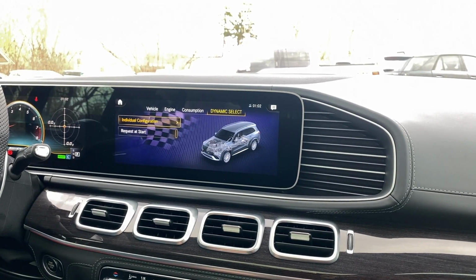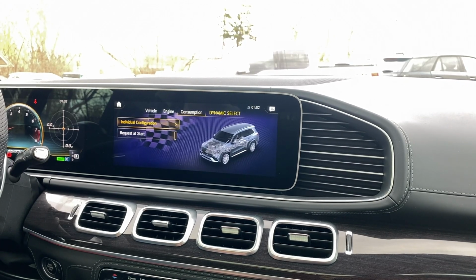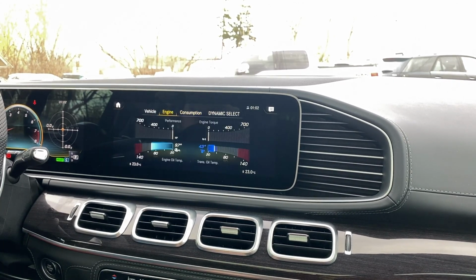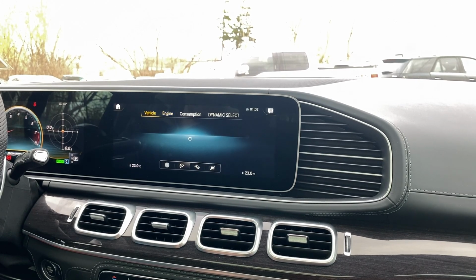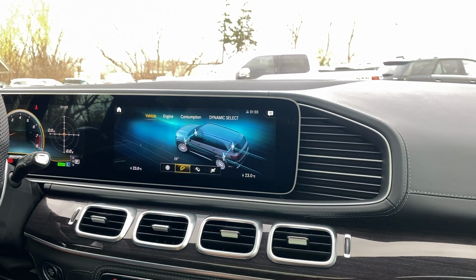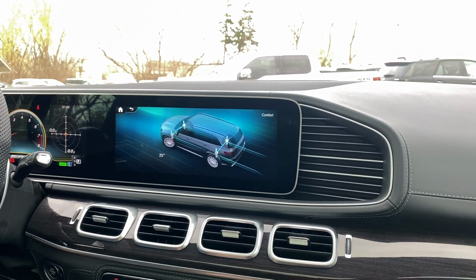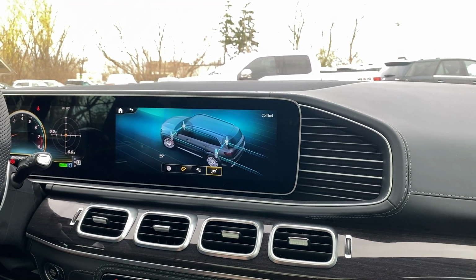In here, you can individually configure the vehicle. And we have more settings on the engine side. And then we have more settings on the vehicle. And then in here, you can see quite a lot of information about the suspension system, how fast the vehicle is going, and so on. And then you have it in full screen if the rest of the icons bother you.